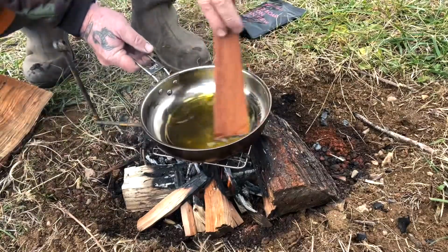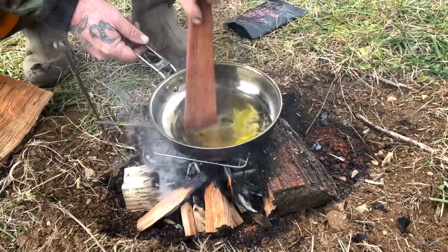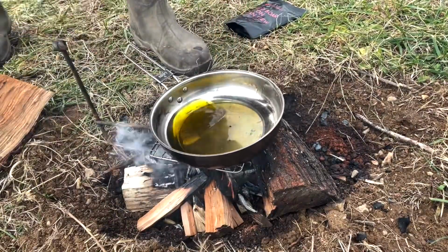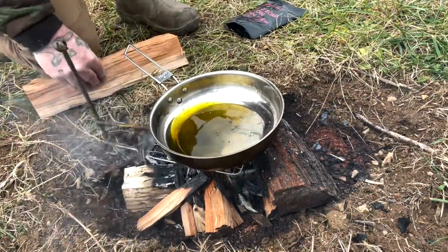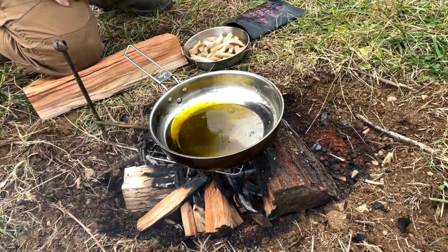Okay. Probably going to go with just a little bit more olive oil than that. Now that might be okay, actually. That's not too bad. So now what we're going to do is get our mushrooms over here.